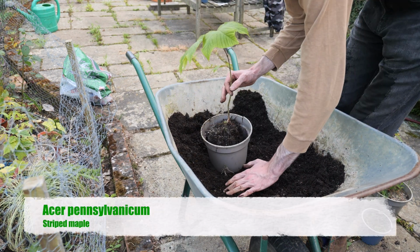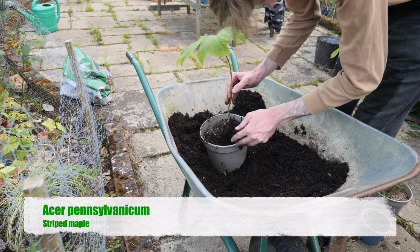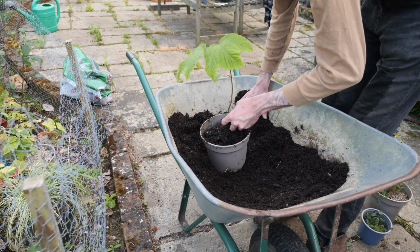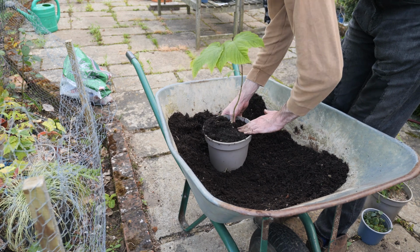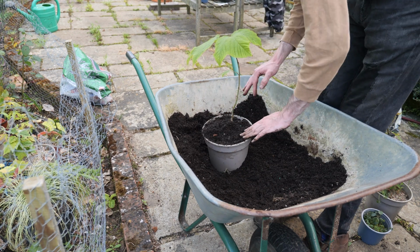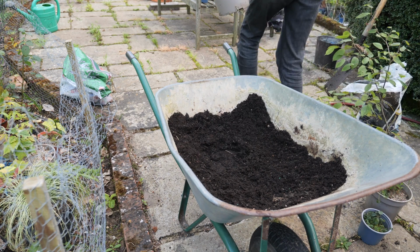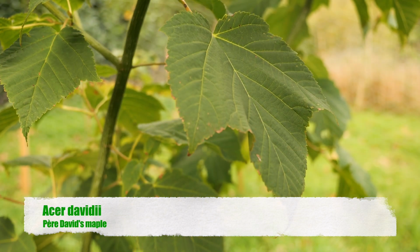This is Acer pennsylvanicum, one of the snakebark maples, a group of maples which have really beautiful stripes on their bark. I'll have to wait a few years for this one to show it. You can see what I'm talking about in this Acer davidii, which is already planted out and a few years older.